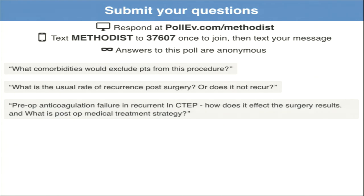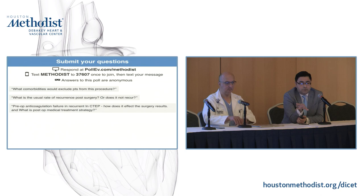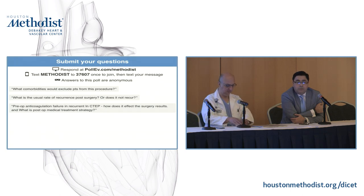So the question is, pre-op anticoagulation failure and recurrent CTEPH, how does it affect the surgery results? Currently, as we all know, most of the data about anticoagulation in chronic thromboembolic PH comes from UCSD, and one of the anticoagulants which we all know well is Coumadin, and we have patients on that. We have started using the newer anticoagulants, but lately, in patients who are triple positive, that means lupus anticoagulant, antiphospholipid, and beta-2 glycoprotein, there was a trial which was abruptly stopped because of the higher thromboembolic events in patients who were triple positive with rivaroxaban.